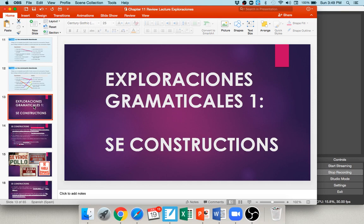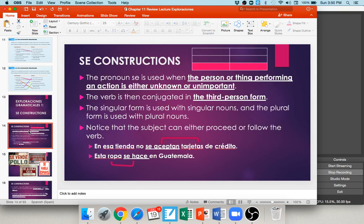So you see here, "exploraciones gramaticales" regarding se constructions. And se, written as s-e in Spanish, will be used for several different things in the course of this class. But first, we're just going to begin by talking about se constructions. Something that's important to note here, and this is very appropriate in the shopping chapter because these appear a lot in the real world on signs and such as you're out shopping, is that a pronoun is used when the person or thing performing the action is either unknown or unimportant. Usually we do conjugate these se constructions in the third person form.